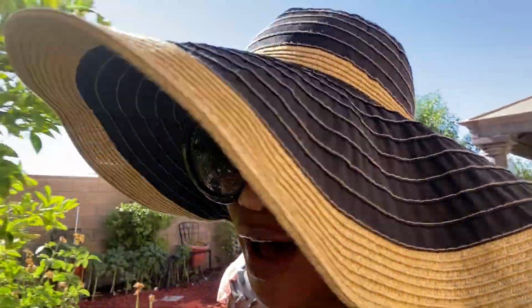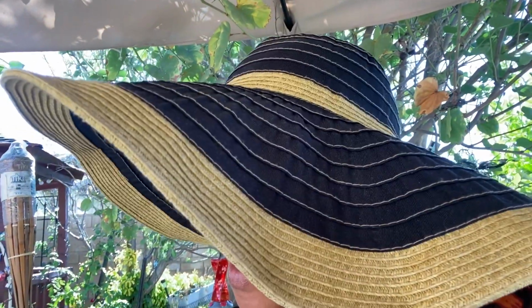I've got on my sunglasses and my hat because it's been hot. I haven't really been out here, and if I do come out here, it's late nights and early mornings, only because the temperatures have been extremely hot. So I'm going to give you a quick tour because it's already heated out here, and show you what's happening. I'll be right back.